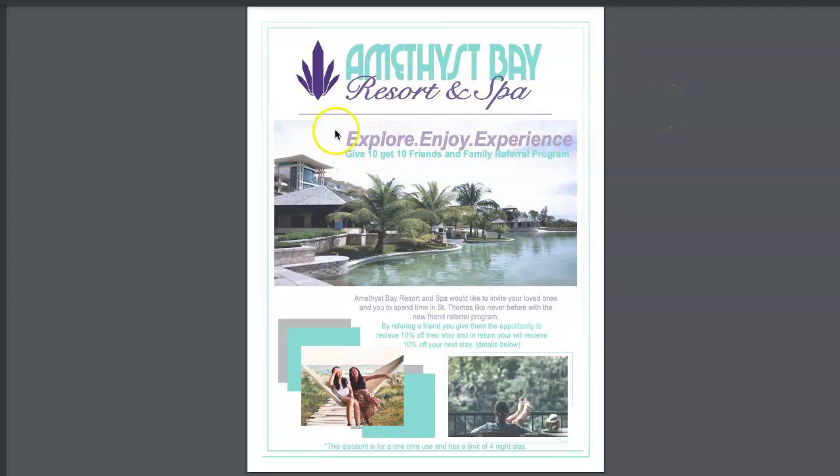Think about ways to illustrate typographically the words that you suggest. How could you illustrate explore, or the word enjoy, or even the word experience? And do you want them to be formal, capitalized, or do you want them to be informal, perhaps all lowercase? These are all things to think about. Also think about what kind of contact information you'll want to have on the ads. Now I'll take a look at your Illustrator file next.